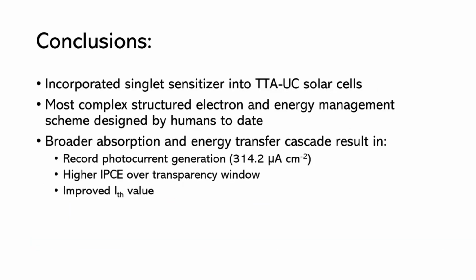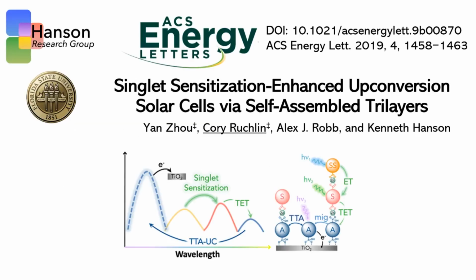In conclusion, we have successfully incorporated a singlet sensitizer into an integrated TTA-UC solar cell, resulting in a system that allows for broadband absorption, directional energy transfer from singlet sensitizer to acceptor, electron injection, and regeneration from the redox mediator. This four-component photoanode coupled with the redox mediator constitutes arguably the most complex structured energy and electron management scheme ever designed by humans. The improvements in cell performance have resulted in a record photocurrent density for any upconversion solar cell, a higher IPCE over the area of interest, and lower I_th values.